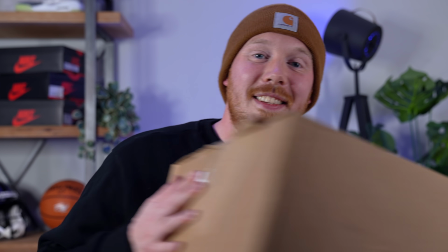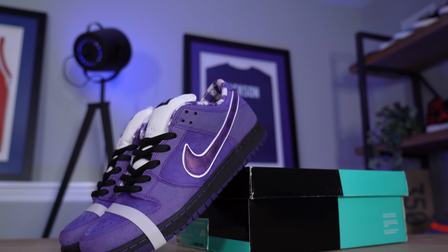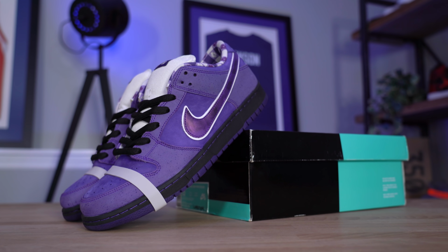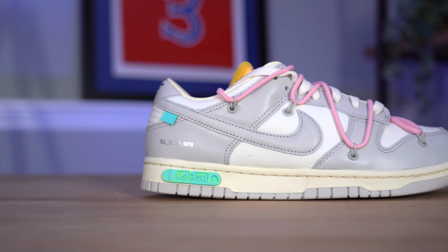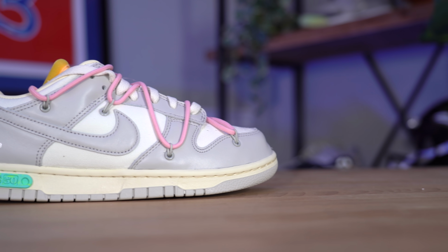But this next box is absolutely insane. This next box is filled with sneakers that I can't believe that I traded for. So let me tell you guys what I traded in order to get these shoes. I traded the Lobster Dunks that we opened in the last $20 sneaker collection video, and also the brand new Off-White Nike Dunk Lows. So you can tell just by that we're getting some crazy high value sneakers in this box.